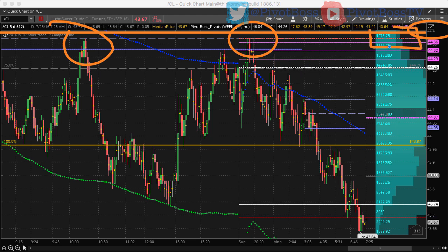It's going to continue to be resistance, but there are buy stops that are building above that zone. So just keep that in mind. At the moment, with a downtrending VWAP, any bounce is likely to be a selling opportunity for a continuation toward 43s.